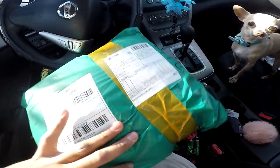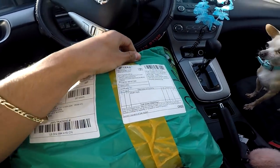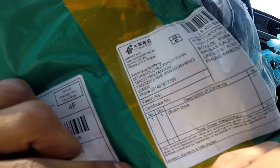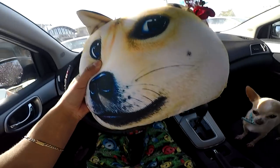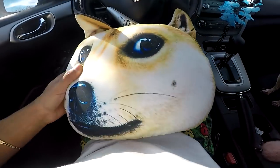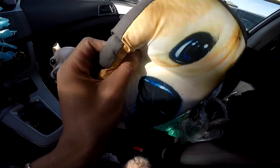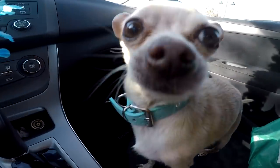All right, here we have a pillow, I believe. This is from Duong Un Fang. They sell some Husky plush pillows as well as this one, which is known as the Doggay. I just got this one because it reminded me of the rat.